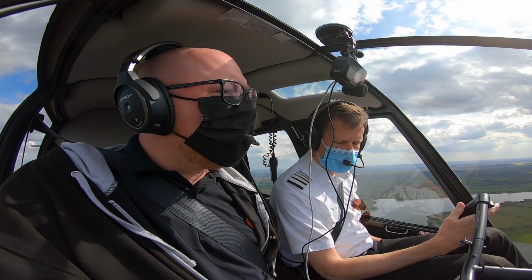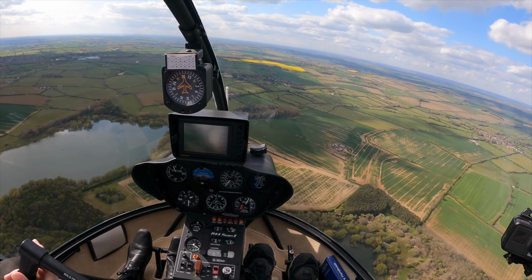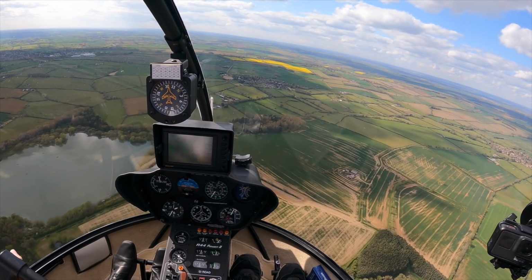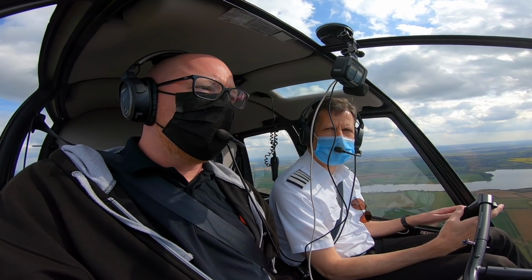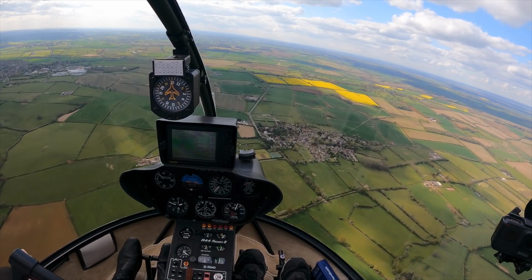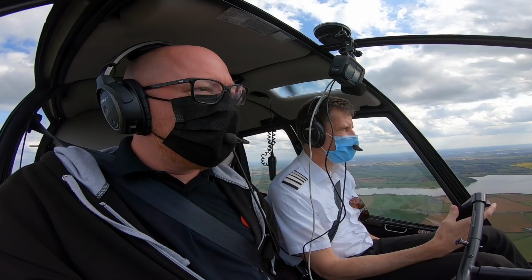It's easier control because it will stay in that position you've left it in, but you have to guard it all the time. Steady climb, that's it. How beautiful is that? That view is just insane.